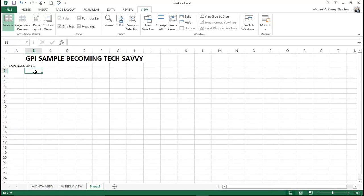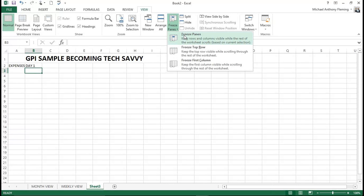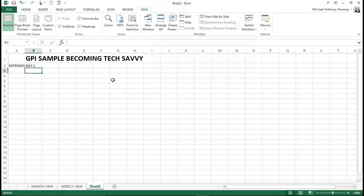I want to freeze my pane. I've got my information in, so I go to freeze pane. It freezes wherever you put that mouse. If you put it over here, it's only going to freeze this row. But wherever you put the mouse, it freezes everything to the left of it and to the top of it. So I've got my day one.